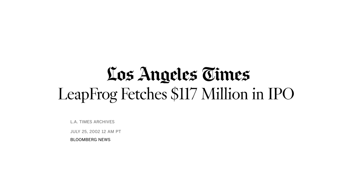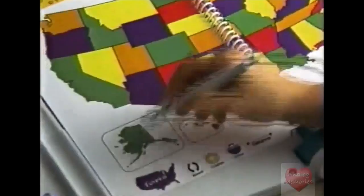While the LeapPad's success helped LeapFrog become an incredibly successful IPO once they went public, by 2003, investors were starting to think LeapFrog had not expanded into enough retailers, and more importantly, that the LeapPad was something kids would quickly age out of, and that LeapFrog needed to expand into territories for slightly older demographics.